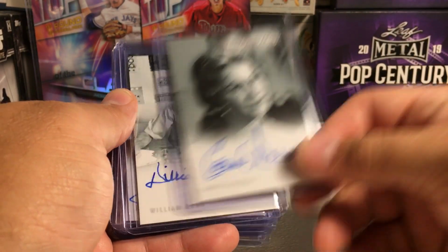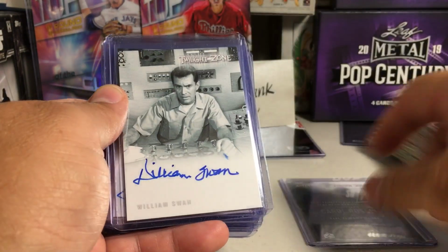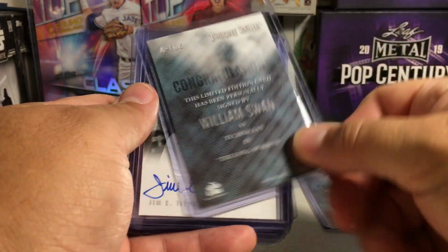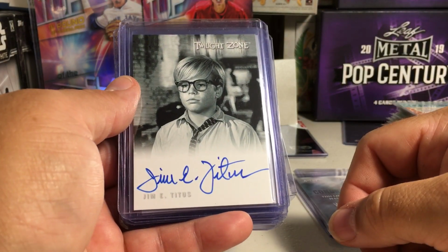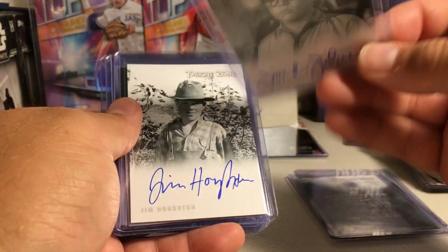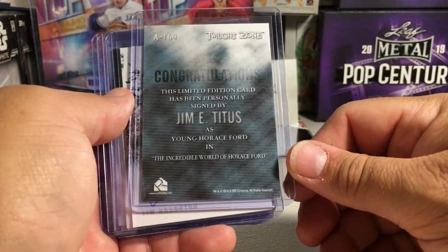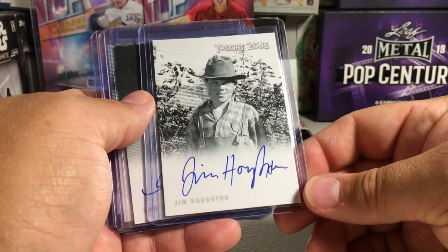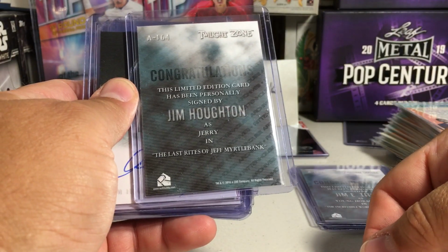Carol Rosser, and she was in Back There. William Swan, he was in The Long Morrow. Jim E. Titus, and a lot of the ones in the set are when they were kids. The Incredible World of Horace Ford. Got Jim Houghton. That is The Last Rites of Jeff Myrtlebank.